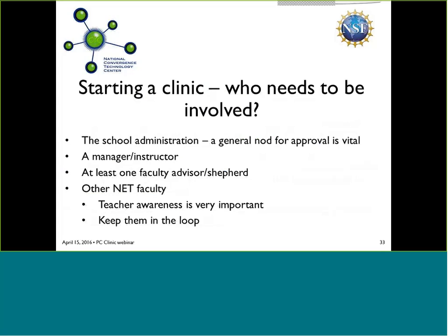So who needs to be involved? You need to start with the school administration. Get approval from them. You're going to have a manager, instructor. You're going to have at least one advisor. Keeping your other instructors in the loop is very important. They may want to participate if they have resources to do so, in which case I encourage as many faculty members being involved as possible. But in any event, keep them in the loop as to what's going on. It's very important for everybody to know. Next.